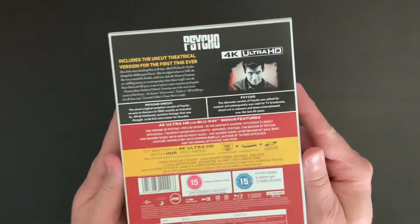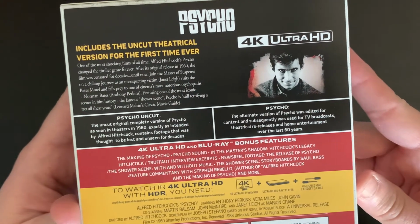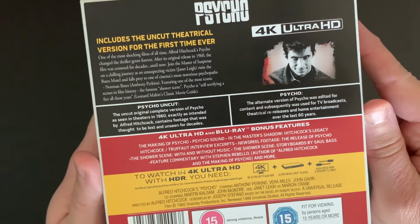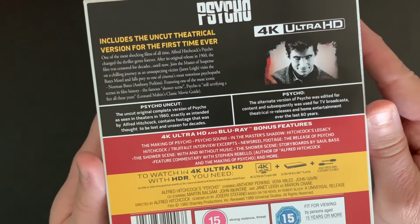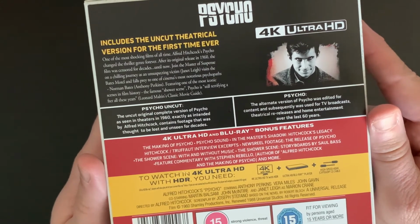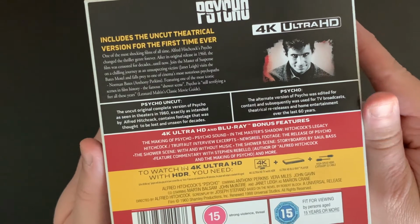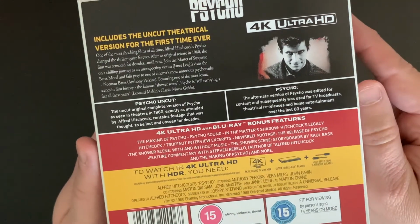And then here we have our information card. So if you want, you can go ahead and read up on the film. So again, here we have Psycho Uncut and then Psycho. So let's read under the uncut portion here. So we have the uncut original complete version of Psycho as seen in theaters in 1960, exactly as intended by Alfred Hitchcock, contains footage that was thought to be lost and unseen for decades. So that's interesting. So this is the version that moviegoers would have seen in theater in 1960. I didn't realize that all these years I had never seen that edition. So again, just very, very excited to watch that.